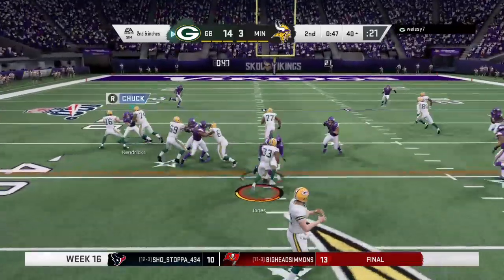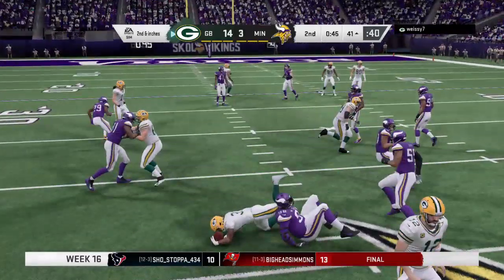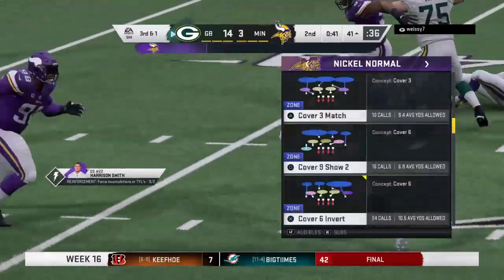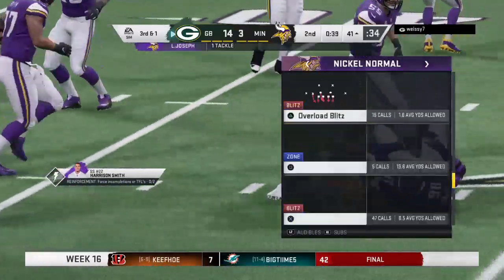Out of the shotgun, it's Jones. And he is going to be stopped cold behind the line of scrimmage. That'll be a loss of a yard, and it leads to a 3rd down.